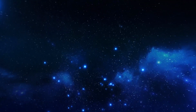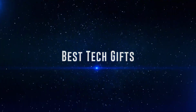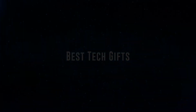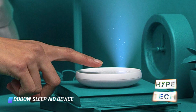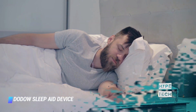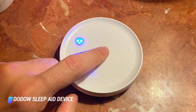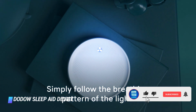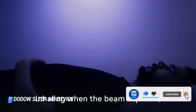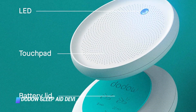Okay, so without further ado, this is our pick of the best tech gift ideas on the market right now. Coming at number 10, we've got the DODOW sleep aid device. There are so many cool gadgets coming out in the sleep space, and the DODOW device is no different. It's a metronome type system that uses light to teach the user how to fall asleep. The brand's website claims that more than 500,000 people are already using and loving the product.